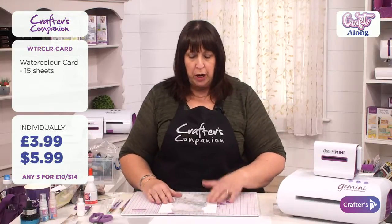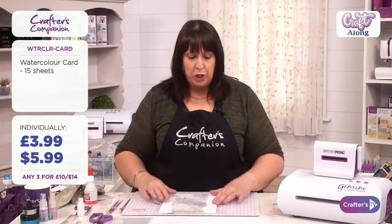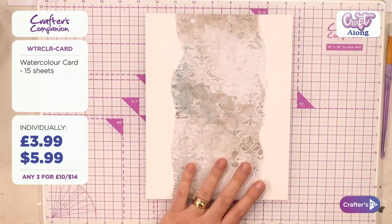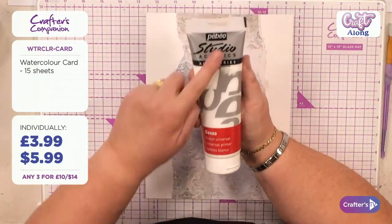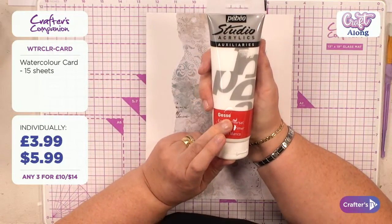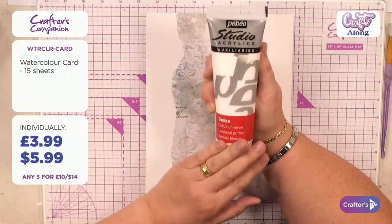But what I want to try and do is get as far as the texture paste on here, as I say, so that we can then put it to one side to dry. Then we'll take a break and then we'll start with the next bit. So what we do next then, I asked you to pop some white gesso on your list. Now I use the Pebeo one. Doesn't matter if yours is a different brand. If you haven't got gesso, you could use white acrylic paint. So lots of different ways of doing it. It is just like an undercoat, a primer.